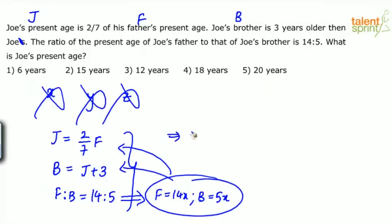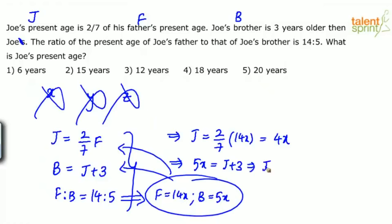So from this we can say J is equal to 2/7 into F. F can be taken as 14x. So this is like 4x. And from the second equation we get what? B is 15x, right? So 15x equals J plus 3. Or we can say J is equal to 15x minus 3. Now the point is J is equal to 4x and J is also equal to 15x minus 3.